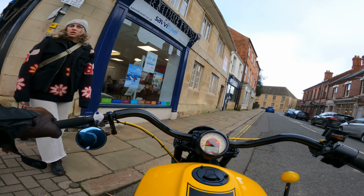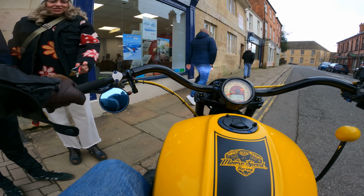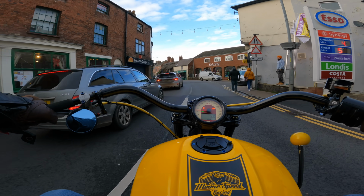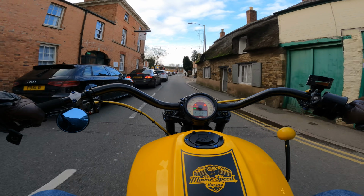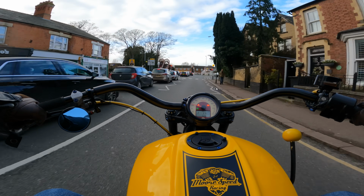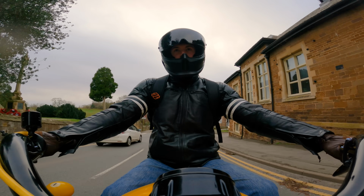The reactions are amazing. Every time you go down the high street, you'll have little kids waving at you. You've got blokes turning their heads and smiling and waving at you as well, and they just are in awe of this bike. And when you stop off somewhere, perhaps just to go to the supermarket, people stop and say, "Oh my god, your bike is incredible." And not only with this one, even with the standard Indian Scout Rogue, it got similar reactions. Not quite as many, because this is very extreme, but the reactions you get from this bike are like no other.